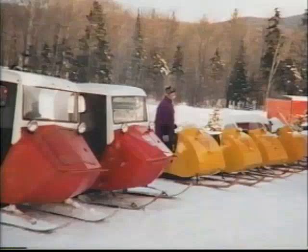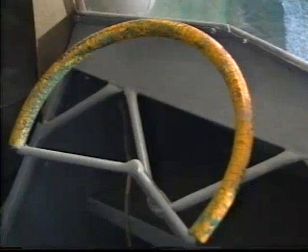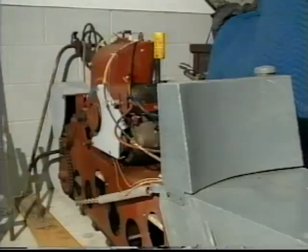Snowmobiling basically got started in the early 60s, but if you follow the history of it, it even went back as far as 1905, 1908. But this autoboggin is a 1959. It was called a snow traveler, very unique machine. They were usually used for business. They were not used for pleasure. They were kind of handmade, hand-formed.